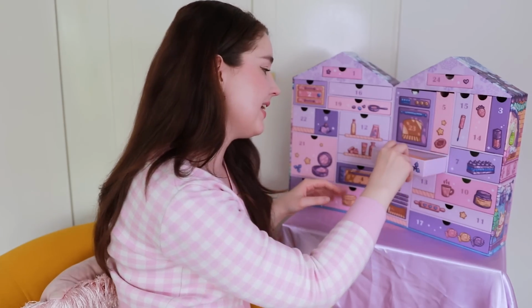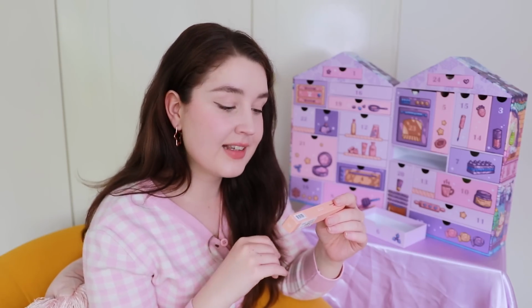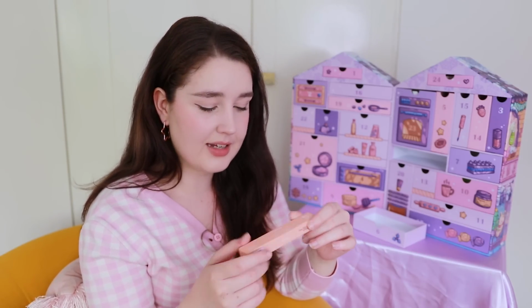Let's go for number 6. We have here an eyeliner from Mizon. Oh, okay. Now Mizon is one of those brands that I feel like people don't talk about a lot, but Mizon have some real bangers in their repertoire. This is a long-lasting vegan liquid eyeliner with a comfortable applicator to create an ultra black intense look.